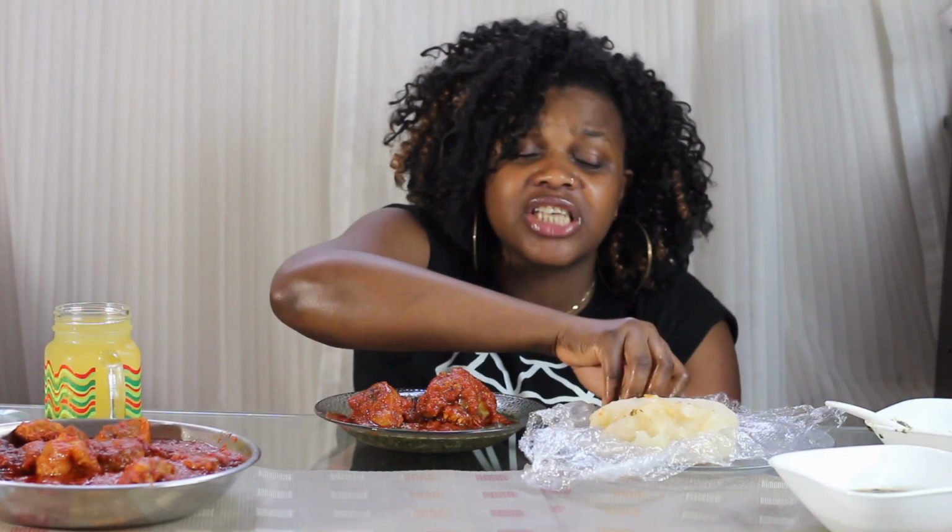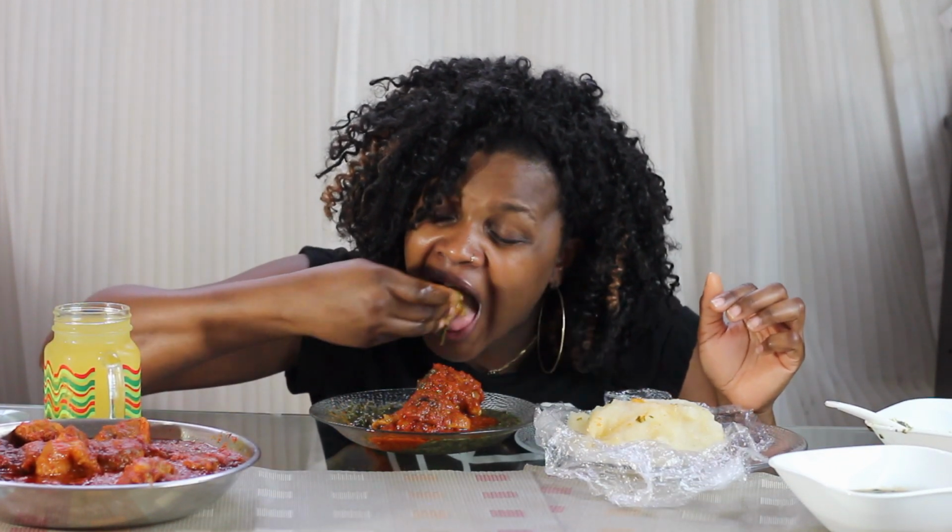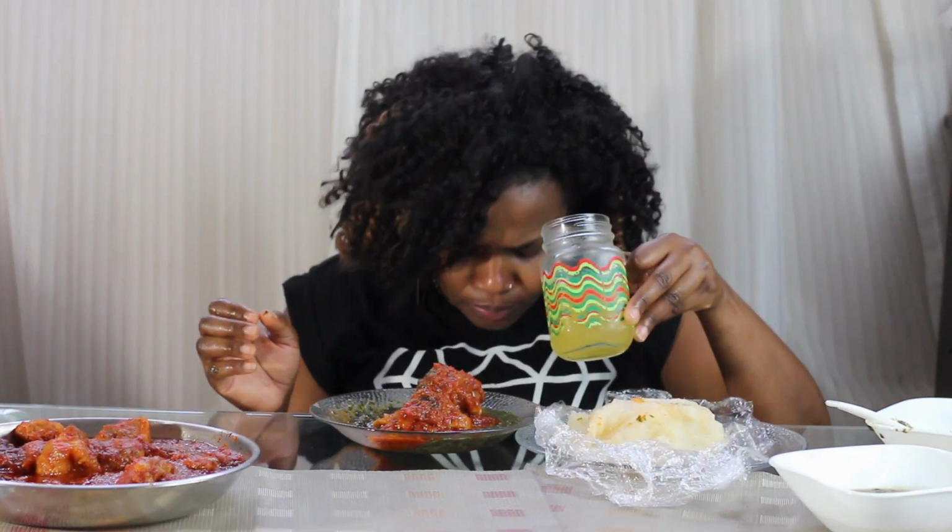And I haven't had pork in a long time. Actually, it tastes really good with the ewedu, which is the green one, instead of the okra. I'm glad I picked the ewedu instead. And honestly, eating it from the plastic bag, I don't know, the taste feels good. Let me taste this. Ooh, my mouth is leaking today, yo. Excuse me.